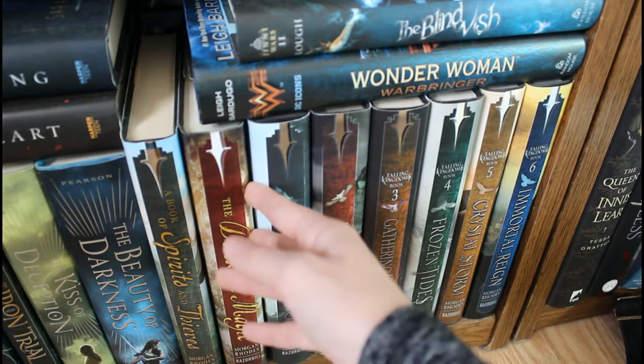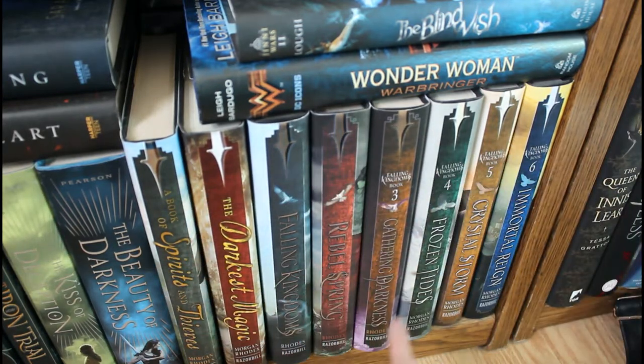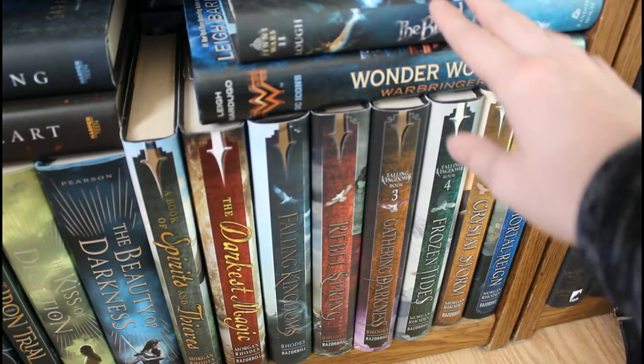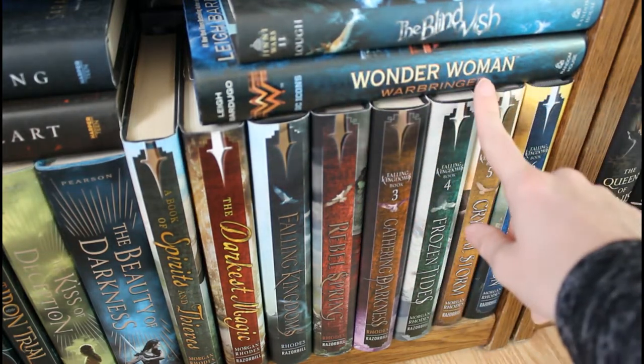It better get published, because what if I like these and I want to read these? So we got Fallen Kingdom, Rebel Spring, Gathering Darkness, Frozen Tides, Crystal Storm, and Immortal Reign. Then up here we have The Blind Wish, which is a desert setting novel, and Wonder Woman Warbringer.